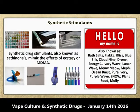The next category is synthetic stimulants. These drugs mimic drugs such as ecstasy or MDMA. So ecstasy and MDMA are the old synthetic drugs. These new ones are mimicking them. They're supposed to be new and improved, sort of.